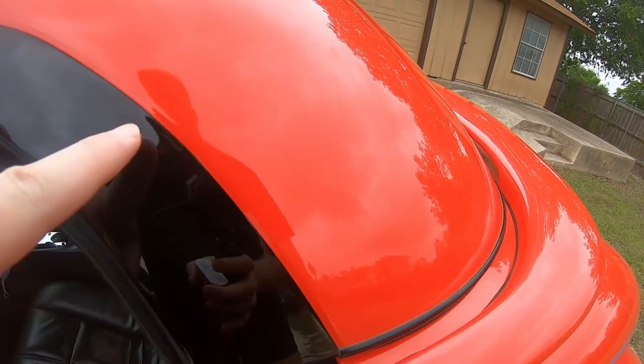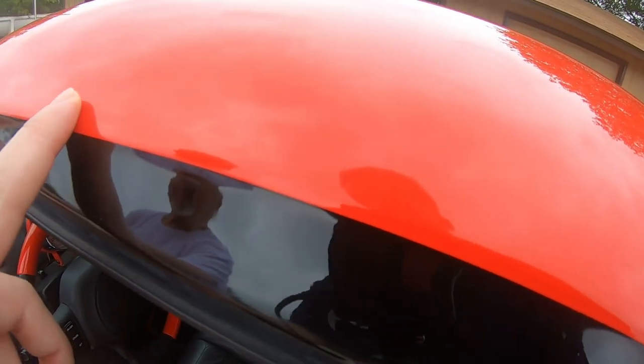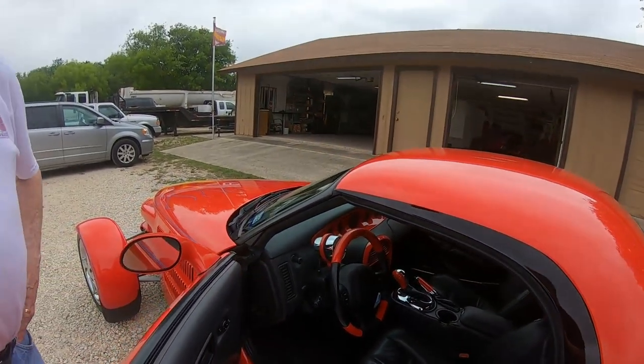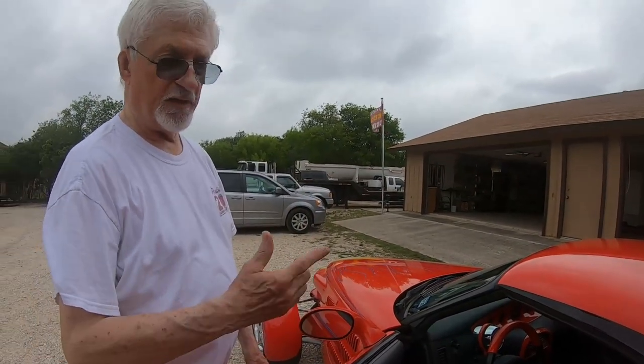Oh, so that used to be red? Yeah. See, very well done. There's a little ridge, like a little indentation. I had a black tie, and I painted it black also. I had a black tie hard top, and I painted that black. It was silver, so it contrasted good, and I carried it forward on this.